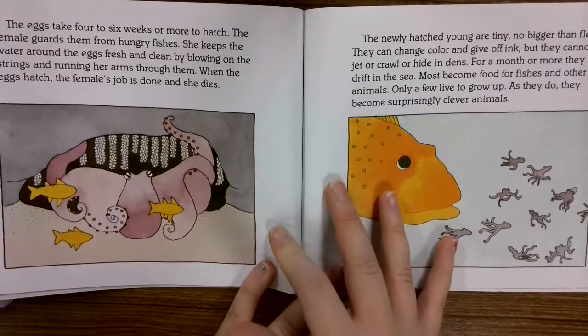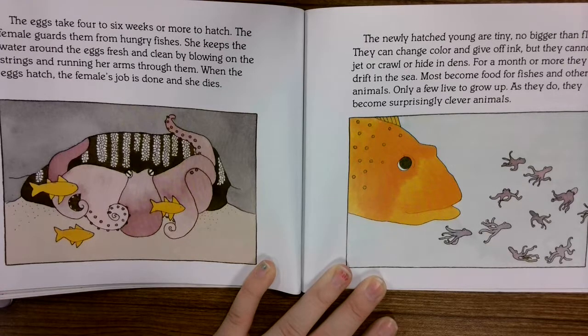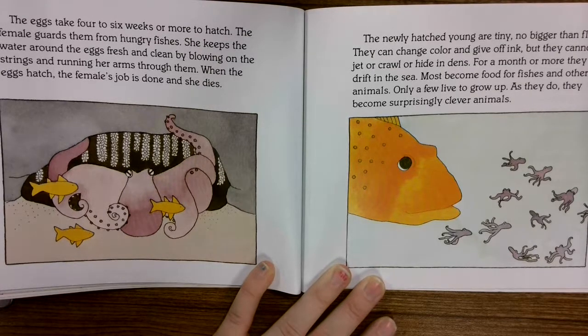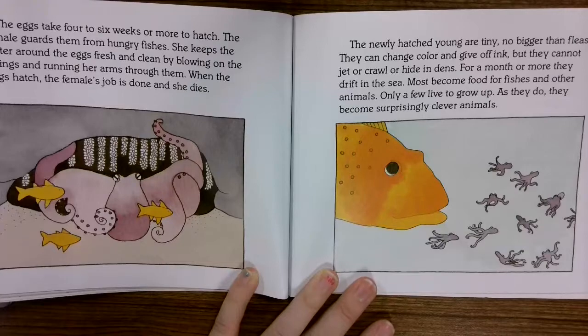The eggs take 4 to 6 weeks or more to hatch. The female guards them from hungry fishes. She keeps the water around the eggs fresh and clean by blowing on the strings and running her arms through them. When the eggs hatch, the female's job is done, and she dies. That's sad. The newly hatched young are tiny, no bigger than fleas.